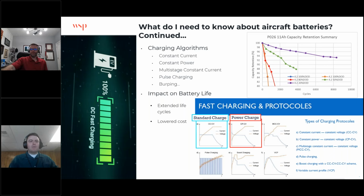And so various different algorithms are required. We've looked at a lot of different algorithms. You can see some of these at the bottom here under fast charging protocols. Looking at adjusting whether it's constant current, constant voltage, constant power, pulse charging, boost charging, stepped constant power charging. These different aspects really do impact your overall battery life. And one thing we have seen overall is that when you do a power charge, you can really see the benefits overall.